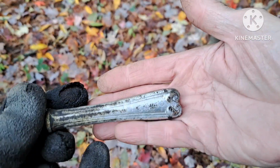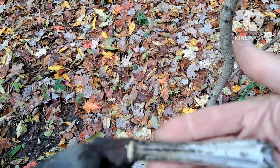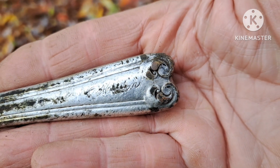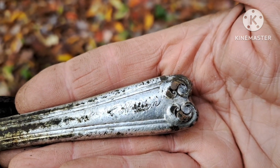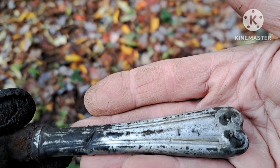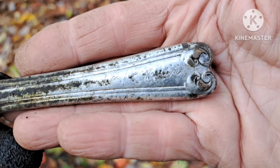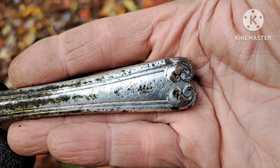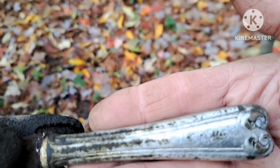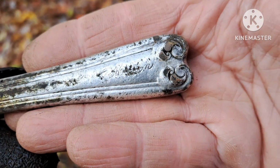Well, there's my last target, and it's heavy. It looks to be the handle off of a large knife, but the nice thing about it, it's monogrammed Morton, which was a hotel in Grand Rapids. It's a heavy one. Nice piece. I don't think it's solid. I think it's plated, but that's a pretty cool find. I like finding monogram stuff.